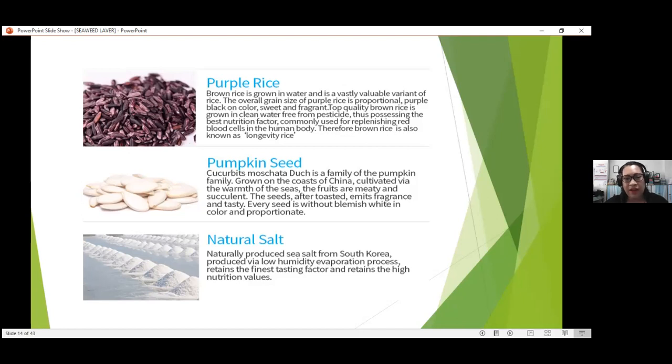Okay? Next, we have the natural salt, okay, which is sea salt from South Korea, dun sa Shinan waters, produced via low humidity evaporation process, retains the finest tasting factor, and retains the high nutrition values because it contains a lot of trace minerals. Okay, so meron nga po kung isang salt before na ginagamit din that it contains 46 trace minerals. Mas maganda po kung maraming trace minerals. Kasi kailangan po ng katawan natin yun.